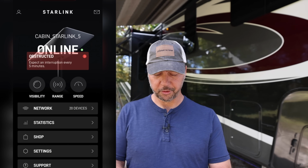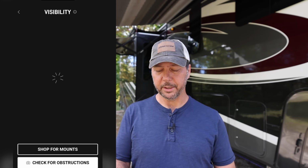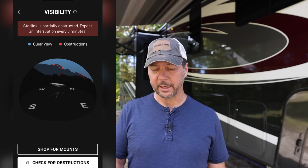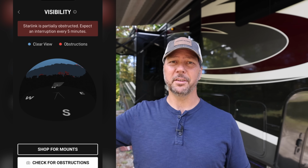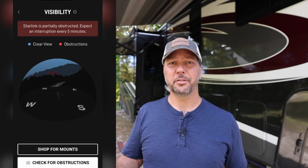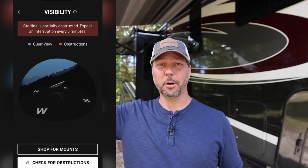The other option I want to show you in here is this visibility. This is what I was talking about when I said that it has a 100-degree view and it can see a big area of the sky. It kind of has to because of the way it works. It has to track satellites across the sky.